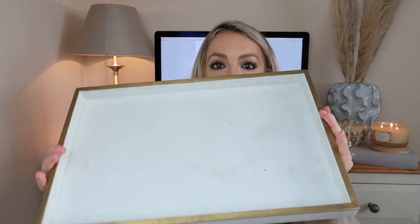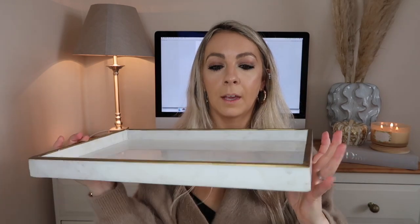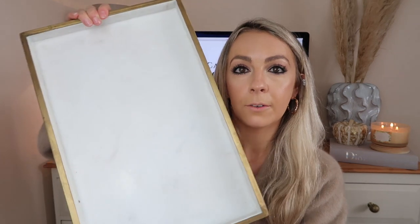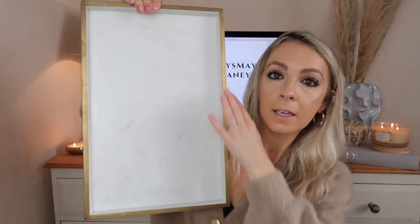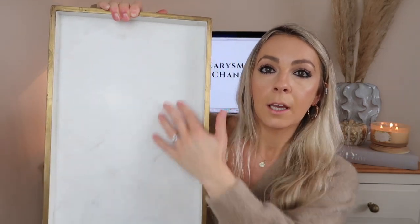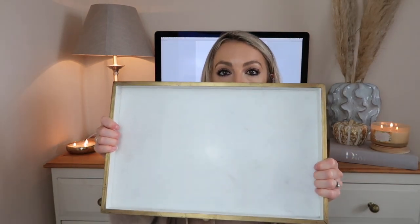Haven't been able to find it, but I did again. So it is this beautiful white marble and gold tray. It's so heavy, but as you can see, it's just absolutely gorgeous. Can't believe this is £25.99. It's got this beautiful gold detailing running all the way around the edge, plain white marble. Using my arm muscles there to keep that up, and a really good size. This just would look lovely as a centerpiece on your coffee table.